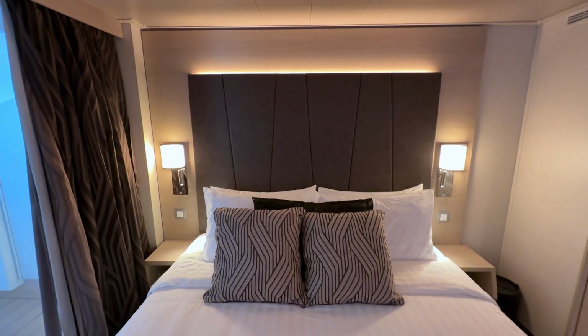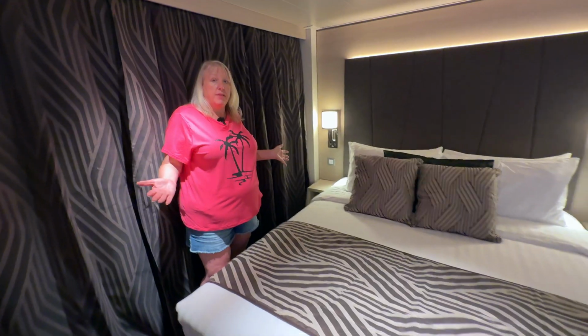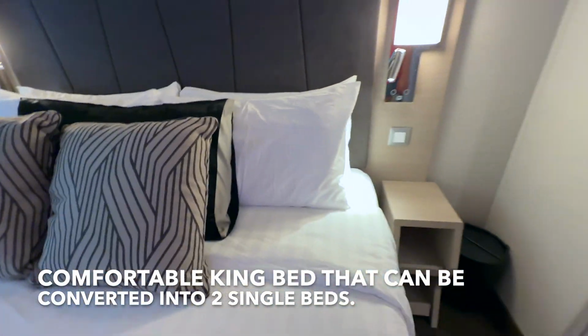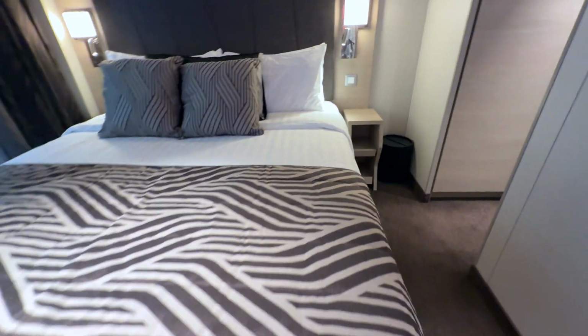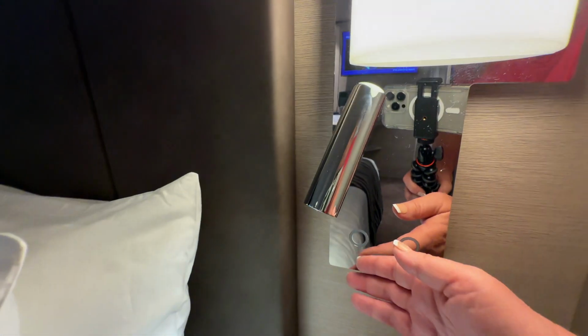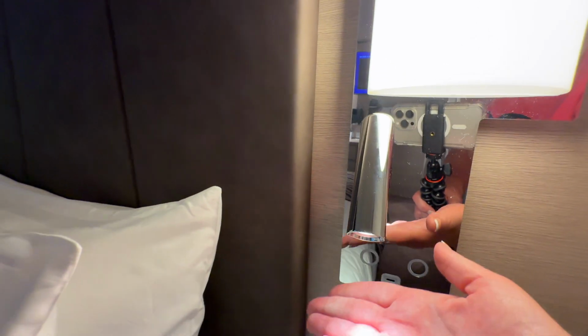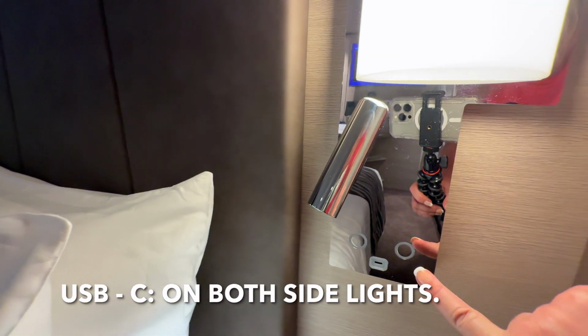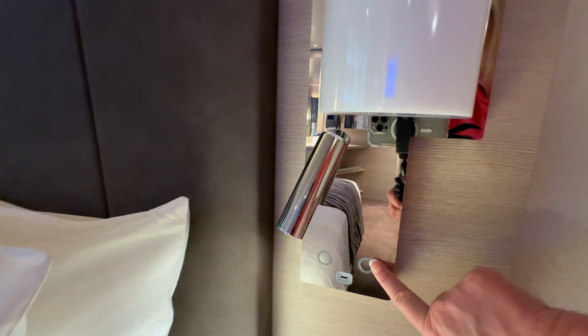Now let's talk about the bed. We have both of our beds put together to make a king bed. It's very nicely decorated in here. Nice neutral colors. When you get to the side of the bed, you have a night light, you have your regular light, and you have a USB port. And then the lights down here to cut the lights on and off from bed. Same thing on the other side.